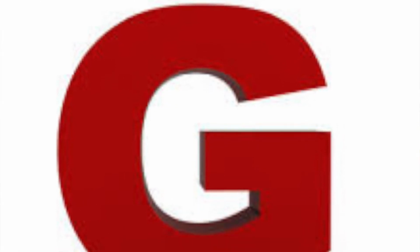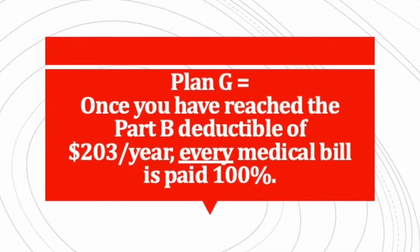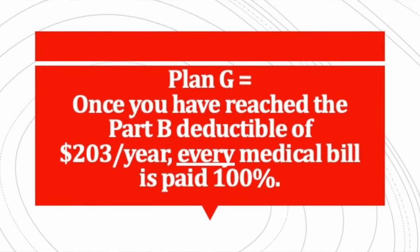It is an extension of your Original Medicare, meaning your doctors will bill Medicare, your hospitals will bill Medicare. Medicare will pay back those doctors and those hospitals at 80%, and that 20% is filled in by your Medigap Medicare Supplement Plan G. And again, you will just have to meet that one-time-per-year Part B deductible, which equals $203. Once you have reached that, every single bill is paid for. There are no co-pays when you visit your doctor if you're on a Medigap Plan G.